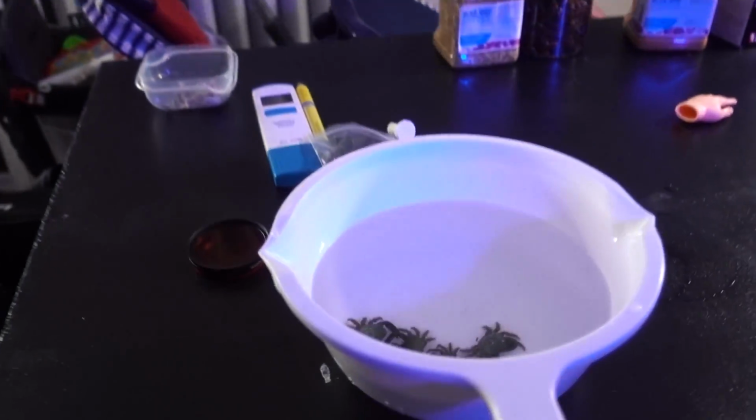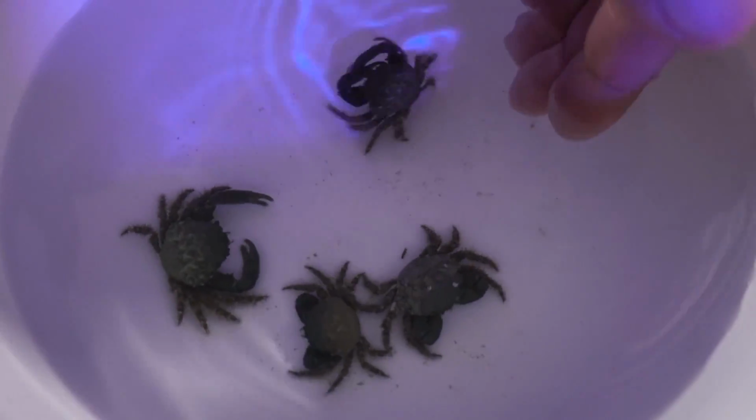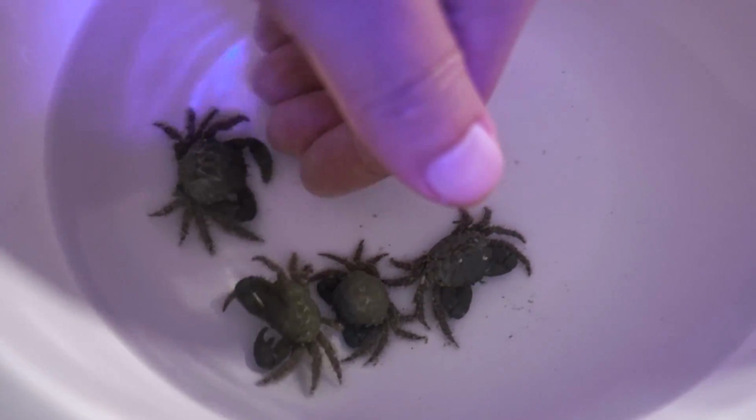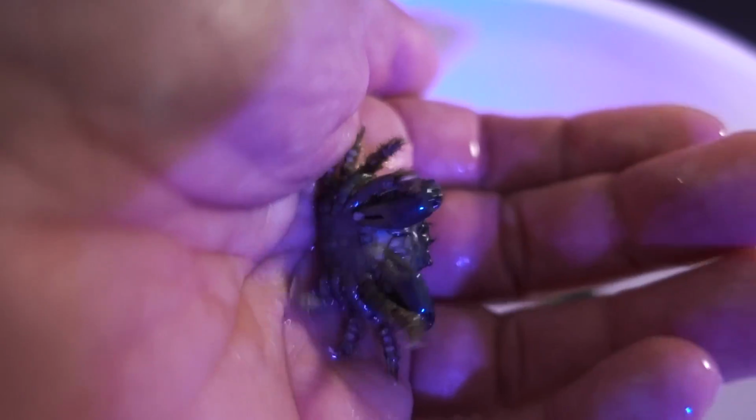As I'm acclimating the crabs and looking at them closely, I noticed a problem. I was trying to catch, oh man, look how mean these guys are. As I'm flipping them over, I noticed that I asked for female crab. This one looks like, is it a female or male?